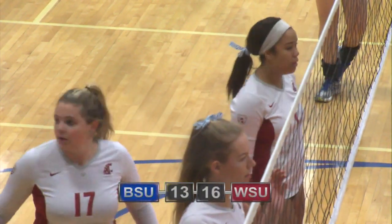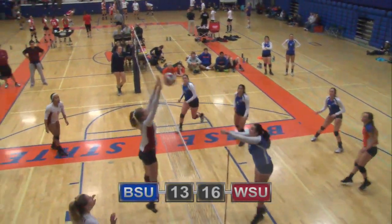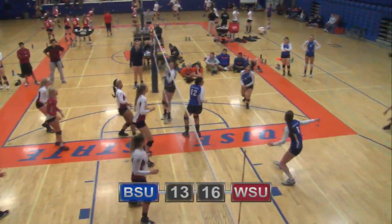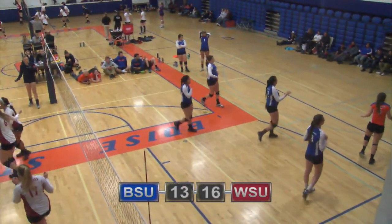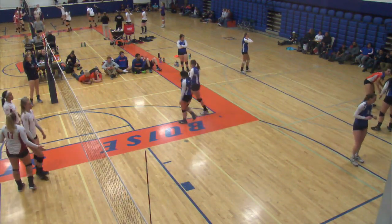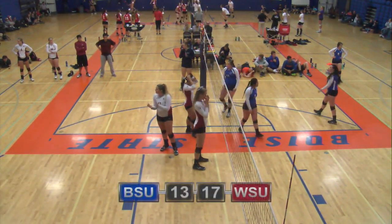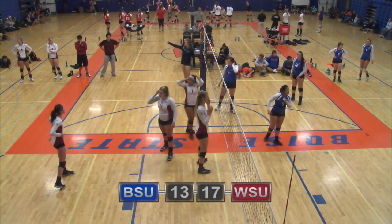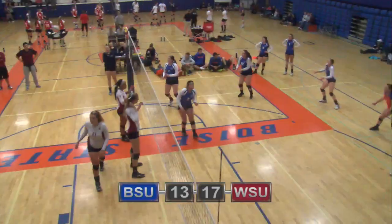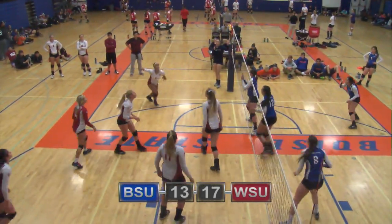You know, a missed serve here or there kind of brings spirits down, but you just got to go on to the next play. Nice save there. And tipped up, but able to be saved. Here's Bowden. Washington State again. Little miscommunication on the seam in the back row. Yeah, Washington State just wants to continue to keep these serves. And dug up, and then tipped over.